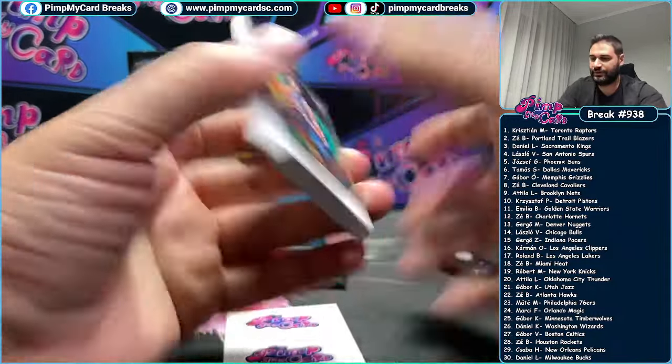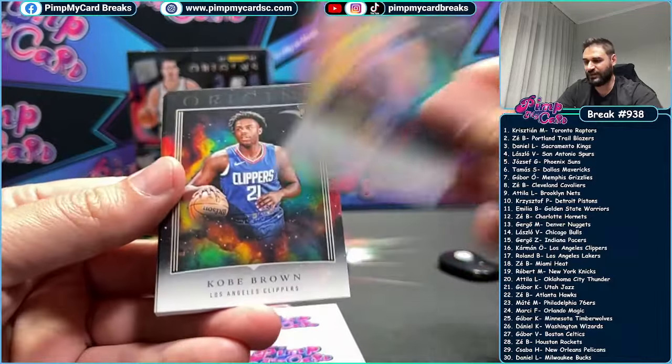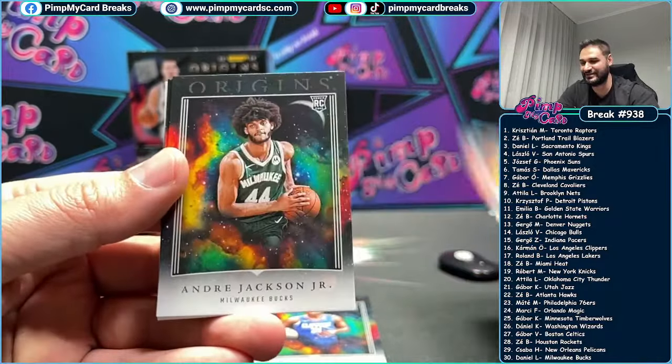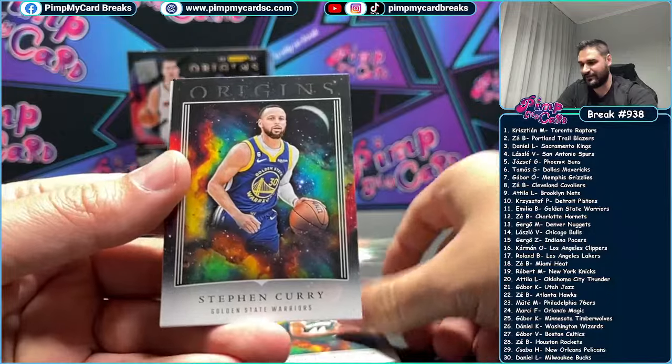Oh, starting with the Dallas rookie now. Dallas rookie. Dereck Lively II. That's our first rookie. And Kobe Brown, the second. Now we need another one. Give us another one. No. Jabari Smith Jr. for the Houston Rockets. But Andre Jackson Jr., that's also a rookie for the Bucks. We got a Curry.